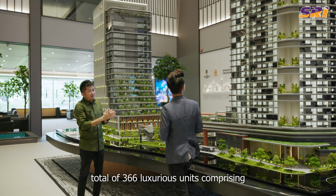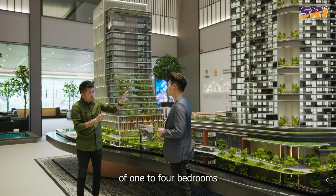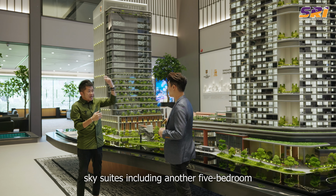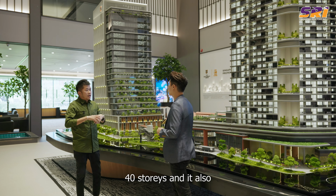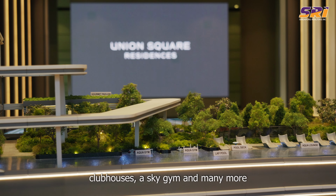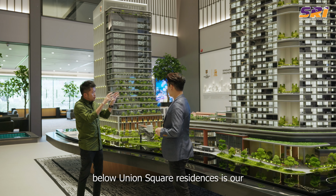It has a total of 366 luxurious units, comprising 1 to 4 bedrooms. And we have 2 5-bedroom sky suites, including another 5-bedroom penthouse sitting right at the top level. The buildings are of varying heights of 34-story and 40-story. And it also comes along with comprehensive facilities such as 2 pools, 2 clubhouses, a sky gym, and many more facilities. And sitting below Union Square Residences is our retail component, where we have more than 60 retail and F&B options that flow through all the way to the heritage buildings as well.